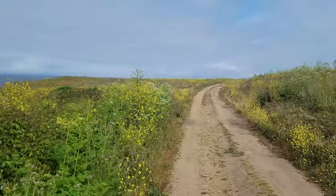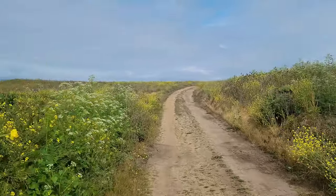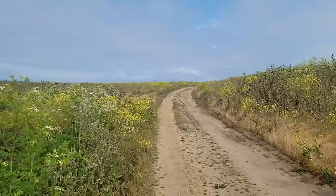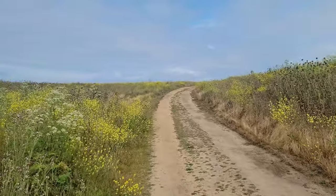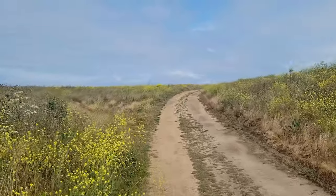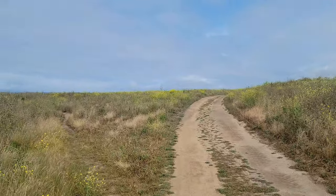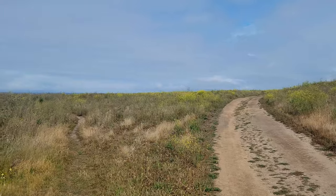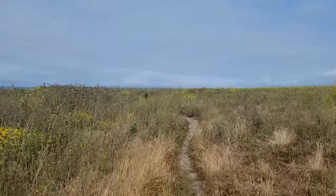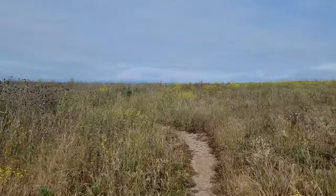Caught my breath a little bit from hiking up from the beach. It was really steep. It's treacherous. One wrong step and you're gonna slip and slide down that thing and get all kinds of messed up. There's a group coming down like the hardest way possible from the cliffs. I don't know what they were thinking. But they all made it. They just went the hardest way you could possibly take to get to the beach.